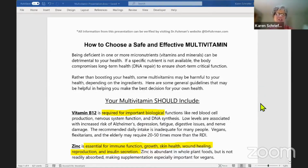Awesome. So let me just share my screen here. So, how to choose a safe and effective multivitamin. Being deficient in one or more micronutrients, and when we talk about micronutrients, we mean vitamins and minerals, can be detrimental to your health, because if a specific nutrient is not available, your body will compromise your long-term health, meaning it will stop doing things like repairing your DNA to ensure short-term critical function. And rather than boosting your health, some multivitamins may actually be harmful to your health, depending on what's in them.